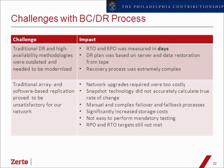And some of the impacts of those: the array-based replication that we tested was very unsatisfactory for our network, what we had from a standpoint of WAN bandwidth, from our capability of getting data from point A to point B. Traditional array-based and software-based replication just was not working for us. The upgrades that were required of our network from a standpoint of bandwidth were very costly.